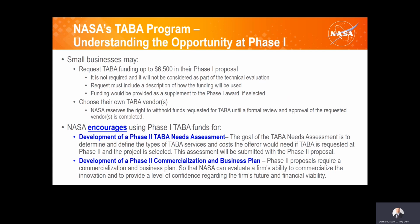So when your proposal is submitted, it will go through the technical review process as it currently does. TABA will not feed into that. There's no scoring, nothing is going to happen there. The only time TABA will be looked at is when our source selection official makes a final selection. That's when we'll actually look at TABA requests, and then we'll do a formal evaluation to determine if the vendors you've selected are qualified and can be used.